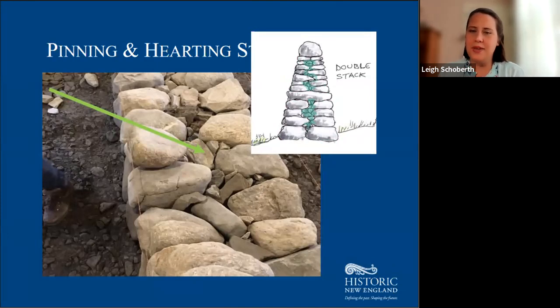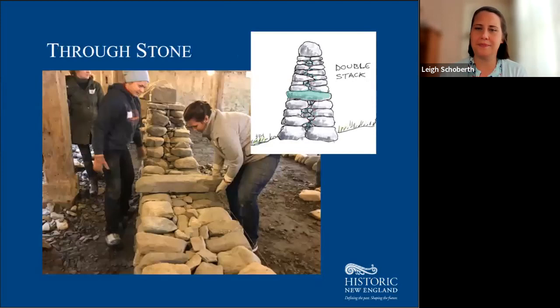And then once the face stones are pinned, the remaining gaps are filled with the smallest stones, and this is called the hearting. So in the middle here, we've got these pinning and hearting stones that aren't going to be visible from the outside of the wall once the capstone is put on. And if you remember, our third principle was to heart the wall tightly.